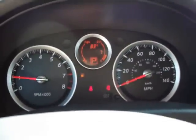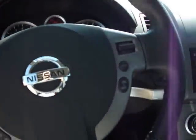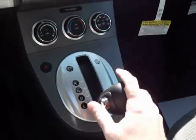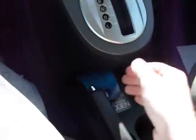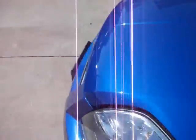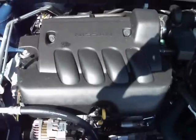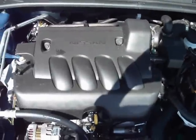This particular car has 7 miles on the odometer. Nice. Like I said, one touch automatic driver's side window. Two-liter inline four-cylinder with 140 horsepower and 147 pound-feet of torque, mated to a Xtronic CVT continuously variable transmission.